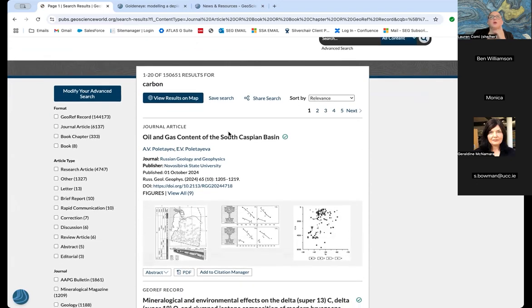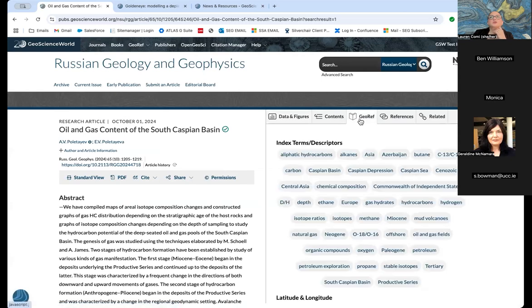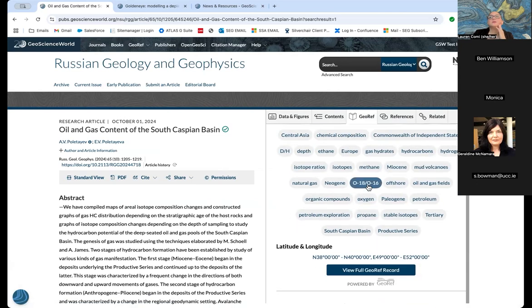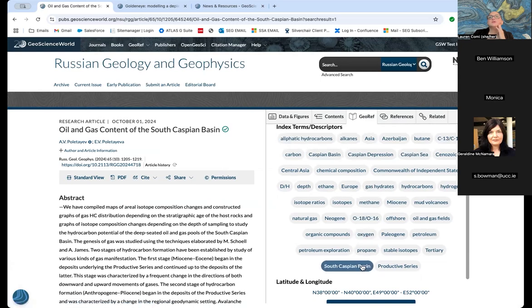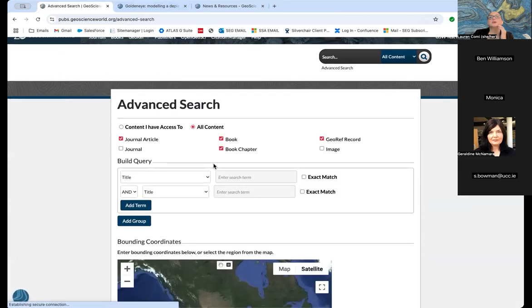And then when you go to that content, you'll be able to go into this GRF tab and add these index terms and descriptors directly to the search that you're looking at. So it may be methane, might be where you're going to go with that. You can see that these index terms and descriptors apply to this particular piece of content. So you can then add that on when you're in the advanced search section.